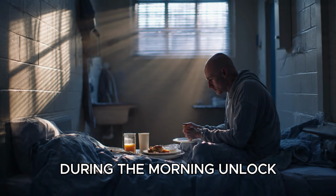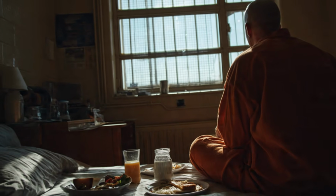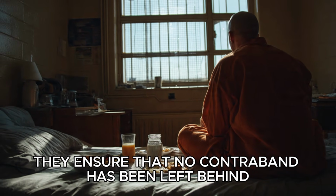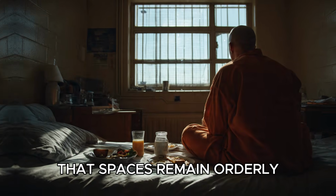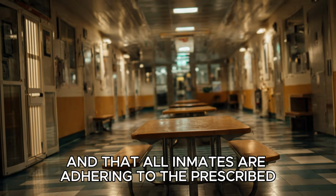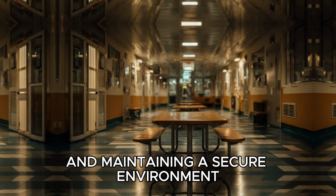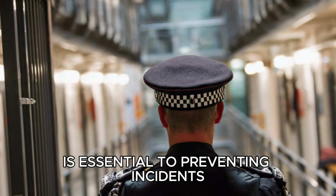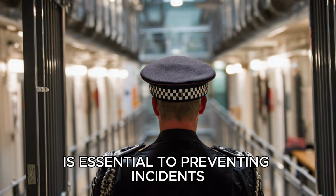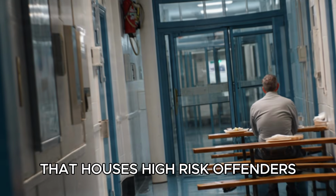During the morning unlock, officers also conduct checks of common areas. They ensure that no contraband has been left behind, that spaces remain orderly, and that all inmates are adhering to the prescribed routine. This dual focus, supervising prisoners and maintaining a secure environment, is essential to preventing incidents, particularly in a facility like Belmarsh that houses high-risk offenders.